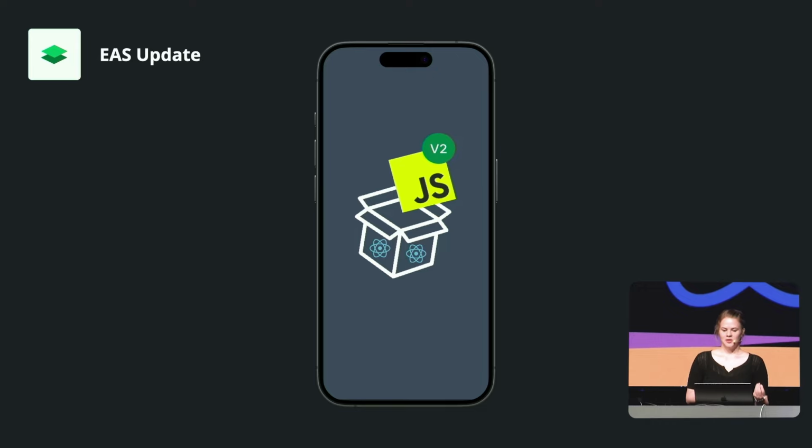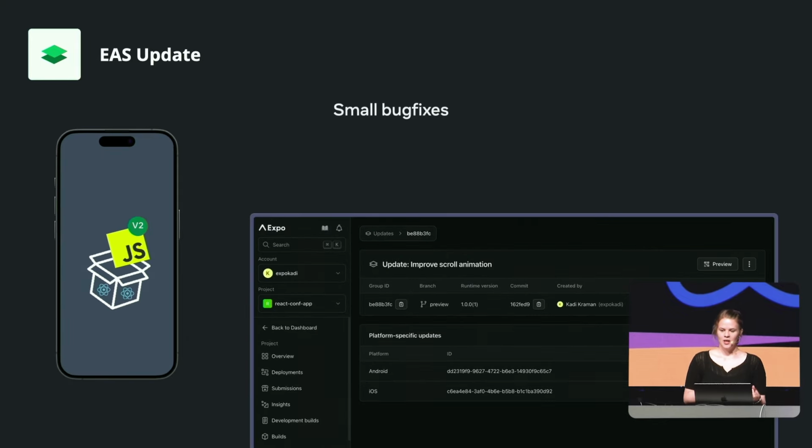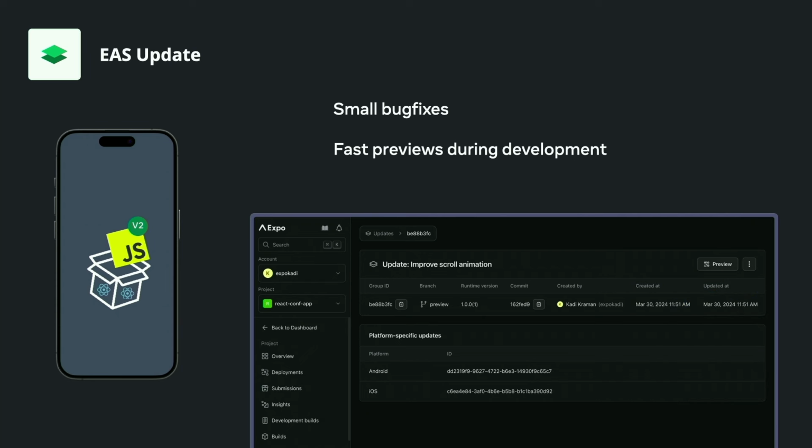You can create the JavaScript bundle, a JavaScript update, which will be downloaded the next time your users open their app. This can be handy for delivering small bug fixes to production, or sharing quick previews during development. On the web, we're used to doing PR previews as part of our workflow. With EAS Update, you can actually create a PR preview workflow in your React Native app.